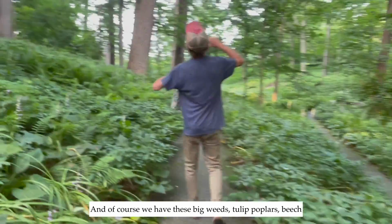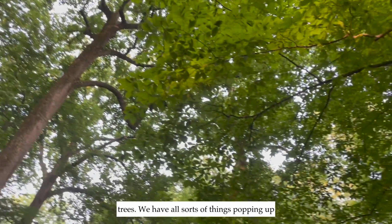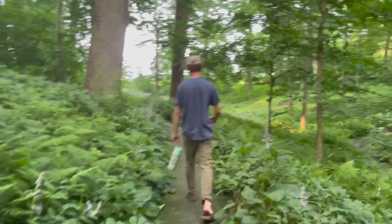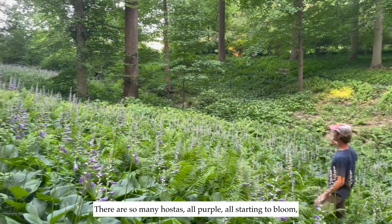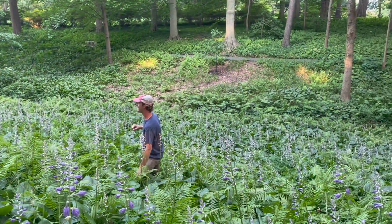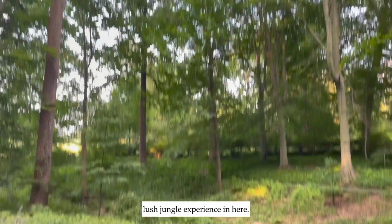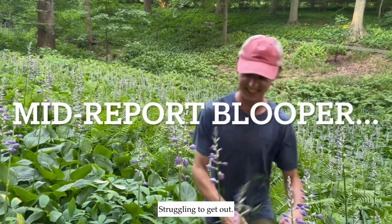And of course we have these big weeds, tulip poplars, beech trees. We have all sorts of things popping up in here. It is a lovely jungle right now. It's so green and lush, and even in this sticky heat, it's a good place to be. This is one of my favorite views right now. There are so many hostas, all purple, all starting to bloom right now in the March Bank and the little lower valley down there. It's a great place to work in here too. You can kind of hide in the foliage, kind of get lost in here. I imagine there are dinosaurs. It's just such a lush, jungly experience in here. Struggling to get out of the brush.